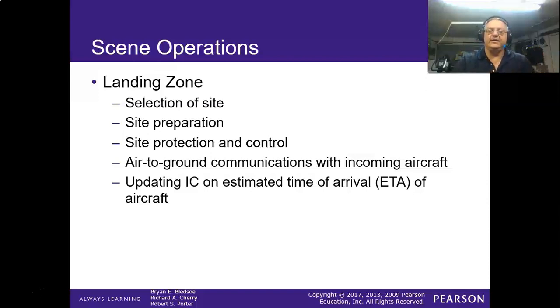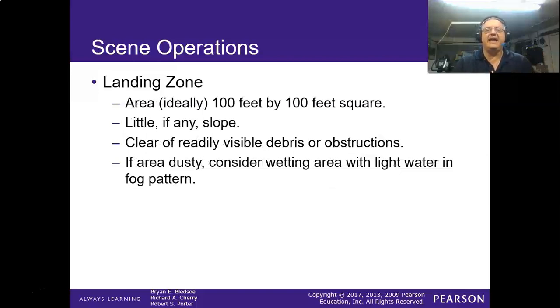Set up your site. 50 by 50 during the day is the absolute smallest, but usually, guys, it is 100 feet by 100 feet. No slope to that. Remember, if there's slope, the rotors are going to be tilted down, and the next thing you know, you've got rotors that are going to chop somebody's head off. Clearly mark visible debris or obstructions, and don't shine lights up at power lines. Just don't do it. Believe me, with the night vision goggles, guys, they can see these power lines, okay?